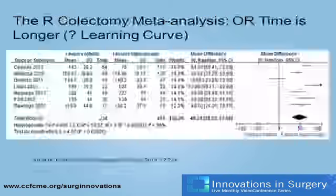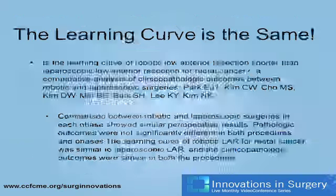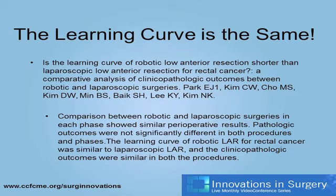The meta-analysis, again, recurring theme, it just takes longer. There's a couple of series where they approach the same time laparoscopically, but almost across the board, the consistent data is the operative time is longer. So if you look at this, which is a really good team, because these folks are very skilled both in robotics and laparoscopy, they would have every ability, I think, to directly compare their results.